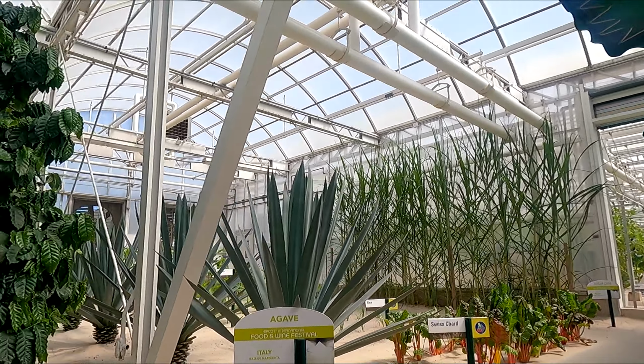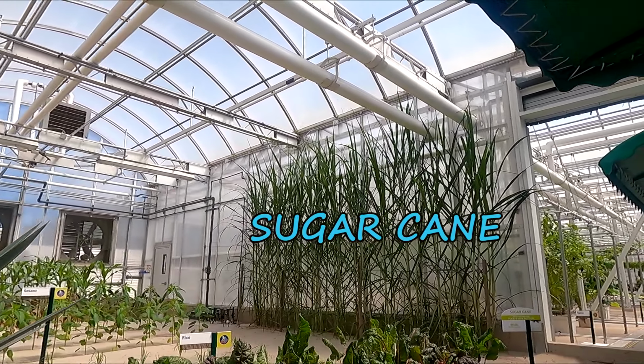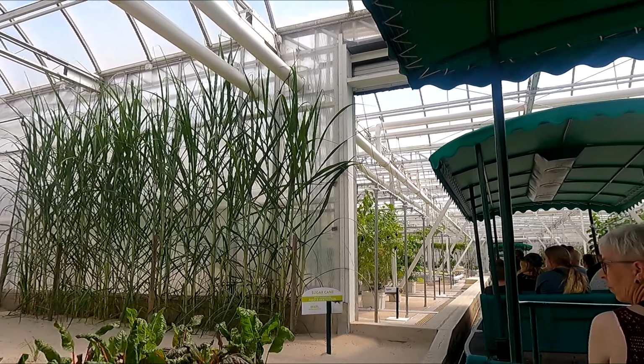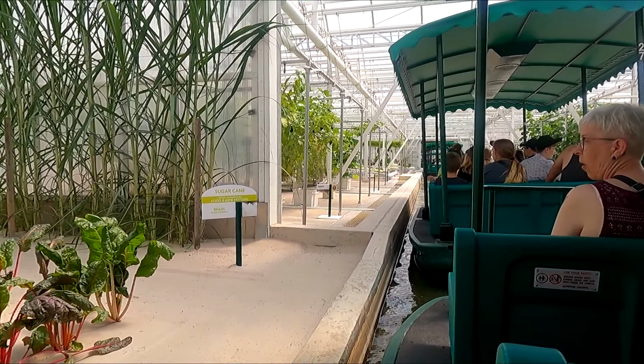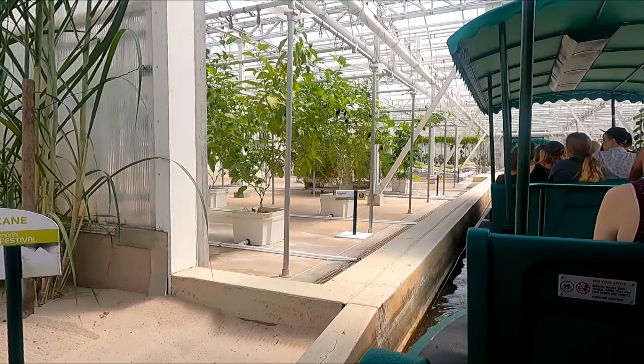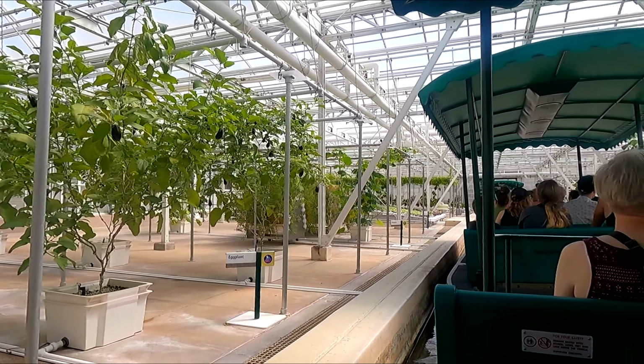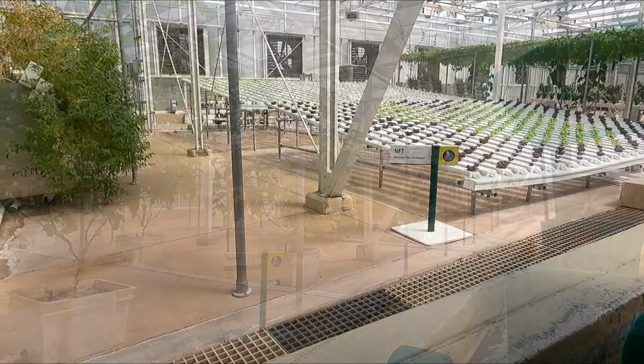Innovative growing techniques like these increase yields while more efficiently using resources like water, fertilizer, and pesticides. Another innovation at work here is our integrated pest management program. By populating our greenhouses with beneficial insects that prey on harmful pests like aphids and flies, we are significantly reducing pesticide use.